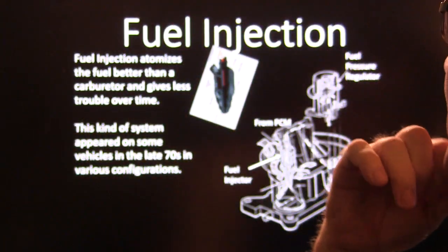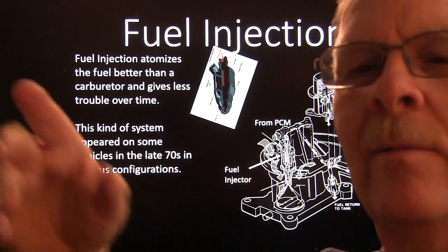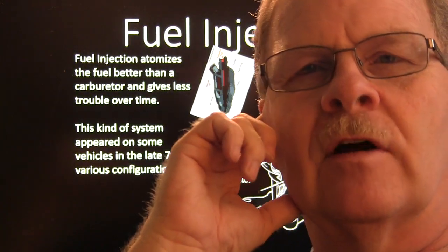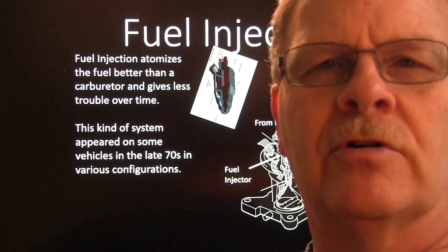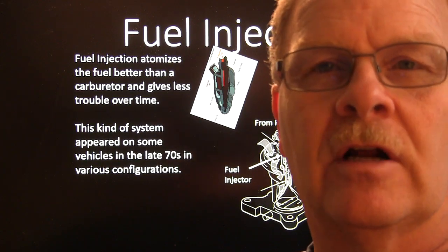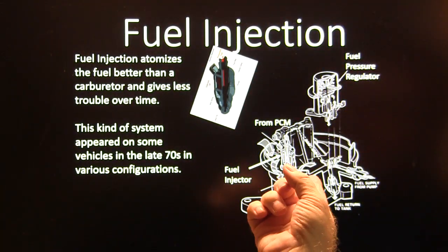Anyway, the point is, this kind of system appeared on some vehicles in the late 70s in various considerations. And then it got more prevalent in the 80s. Ford had 40 pounds of fuel pressure on their throttle body injection. General Motors on their TBI just had 12 pounds. And when one of those General Motors vehicles with that TBI has a fuel filter that's starting to clog up, you would absolutely swear the exhaust was stopped up the way that thing drove. But 40 psi is what you had here.